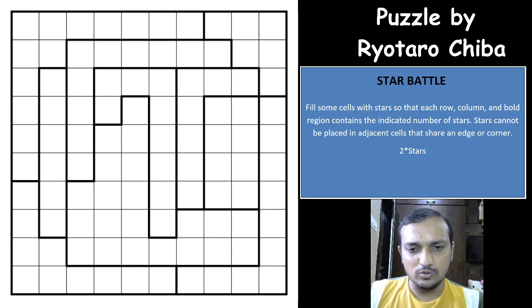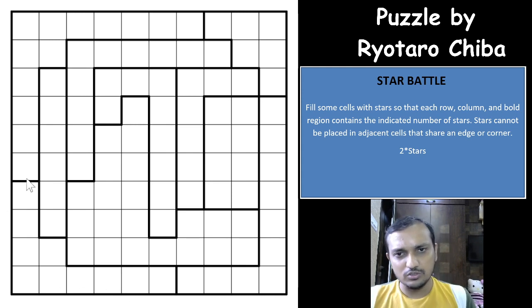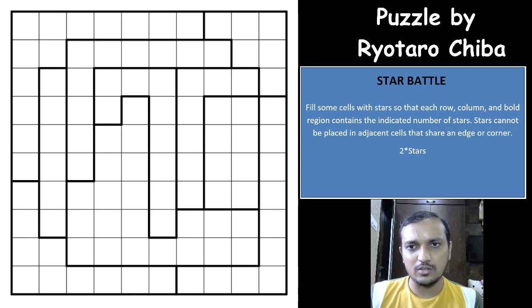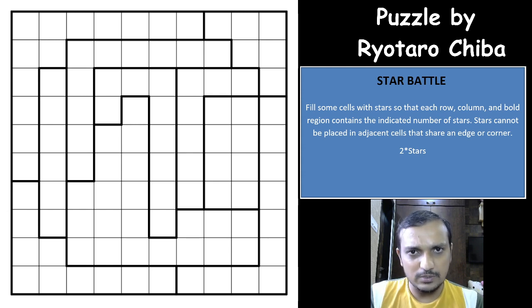And now coming back to this puzzle. So Star Battle rules apply. I'll say what the rules are here. Each row, each column and outlined region will have the indicated number of stars. That is indicated in the rules, 2 stars. So each row, each column and each region will have 2 stars in such a way that no stars can touch each other even diagonally.